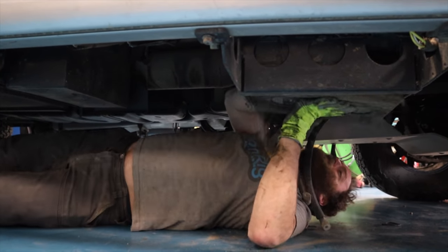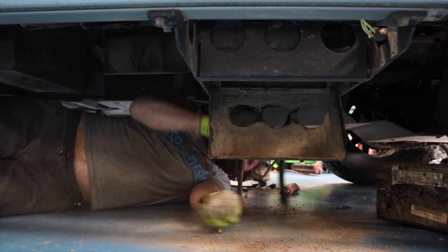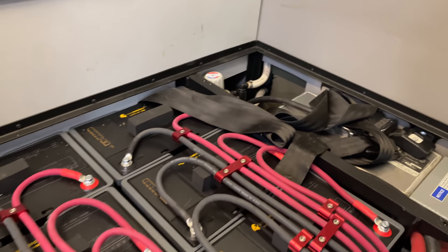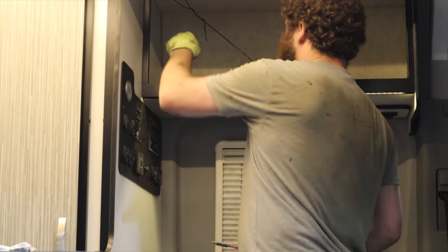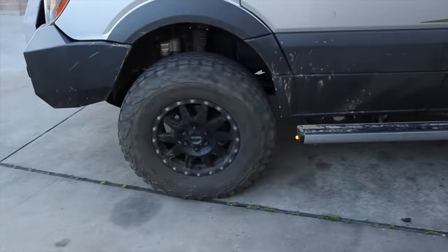Welcome back. When we left you last, we had the power system in our Winnebago Revel Sprinter upgraded from failing AGM batteries to a new Roam Rig lithium battery system that has eliminated all of our power anxieties. And before we knew it, Aaron had us back on the road again towards our next adventure.